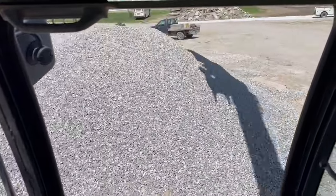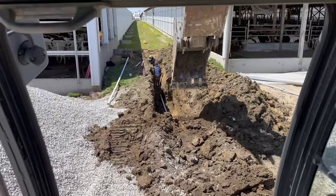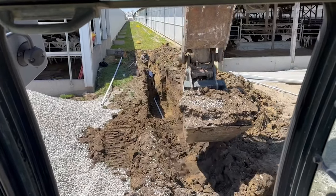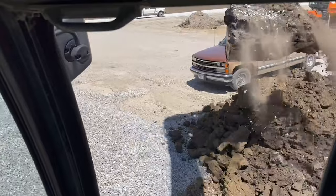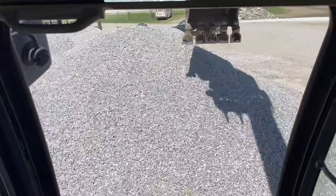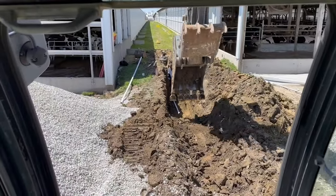So, the last time you saw us tear out the concrete. Concrete's out, everything looks good. Next step of the project, we got to get water to the new waterers. So what we're doing here is we're tying off on the end of some 2-inch PVC plumbing, and we got some obstacles to dig around, like that pipe right up there. You see, good deal there.